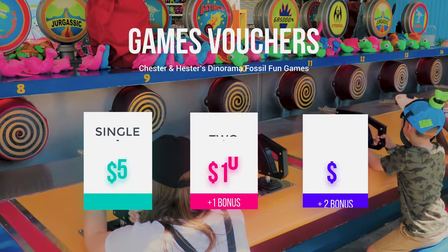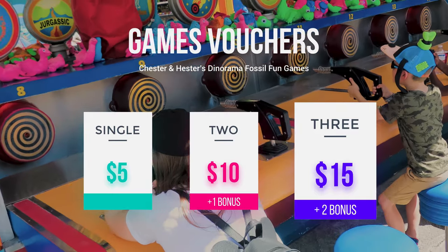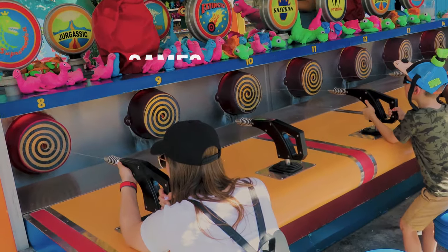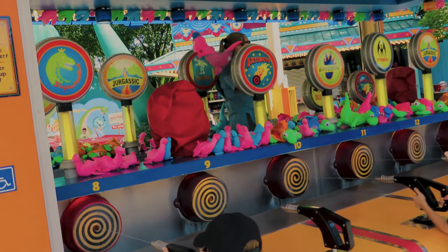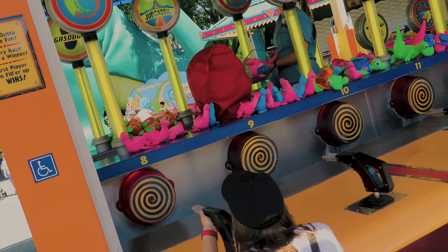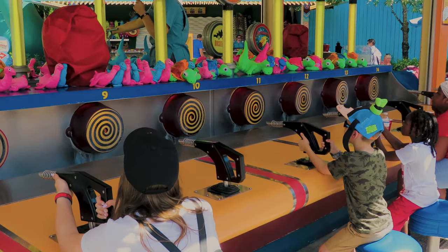We're playing for our big dino friend here. Are we ready? Yeah, all right, here we go. In 3, 2, 1. Fuel those fossils, aim for the center of that target. Do it for the dino. And it's going to go to number 5.